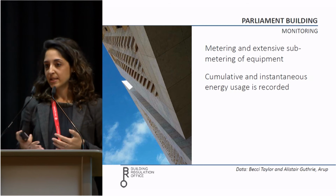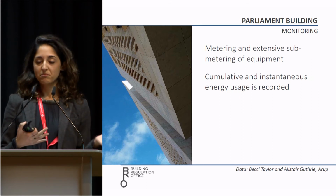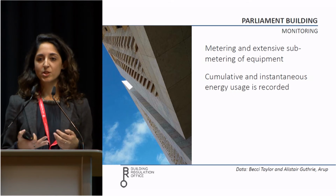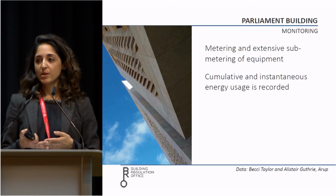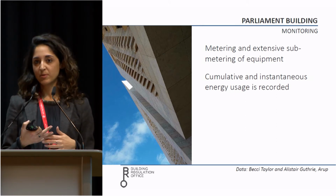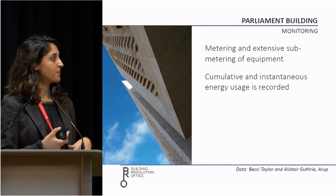So the building is currently being monitored. There is a metering of the plants to be able to check the usage, controlling the temperatures, monitoring the temperature and relative humidity to be able to evaluate the way it's performing and optimize it.